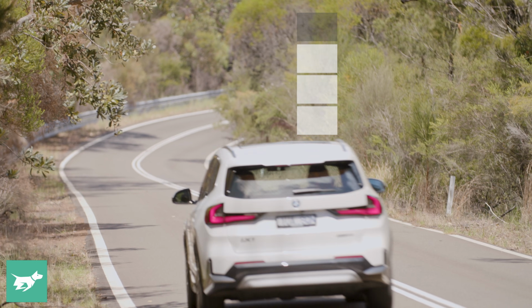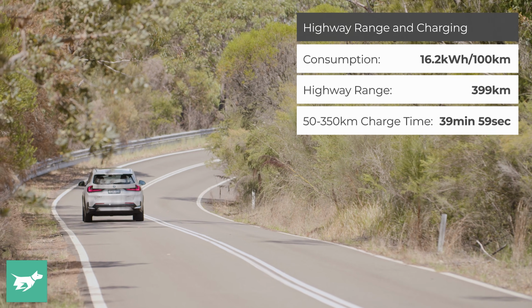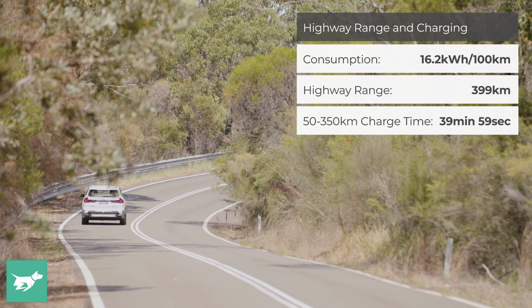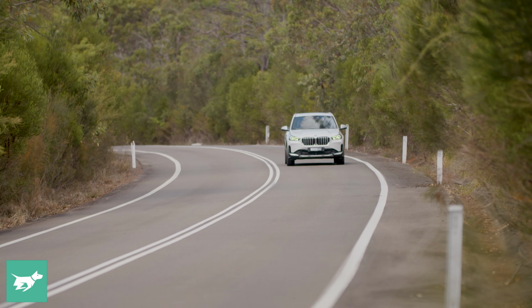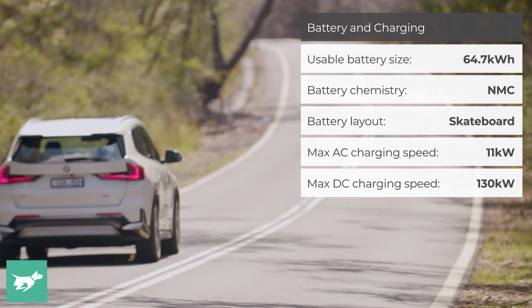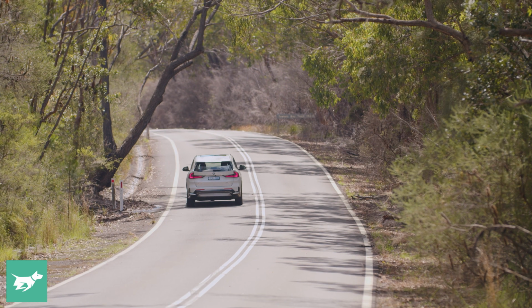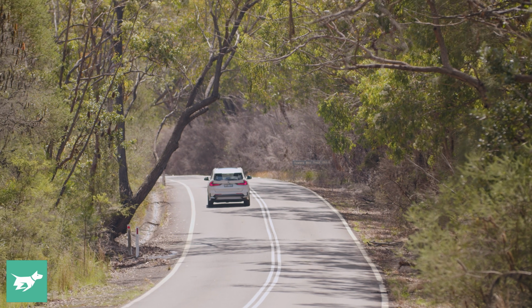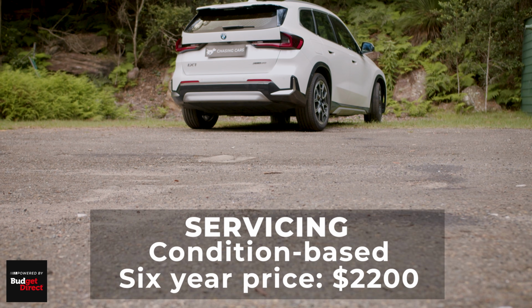Then we performed our Chasing Cars highway recharging test, charging from 50 to 350 kilometers of highway range to simulate your typical stop on a road trip. On this test, the iX1 took 39 minutes and 59 seconds. It can hit peak charging speeds of 130 kilowatts, but it averaged just 75 kilowatts during our 50 to 350 kilometer charging test. When it comes to servicing, BMW uses condition-based intervals.